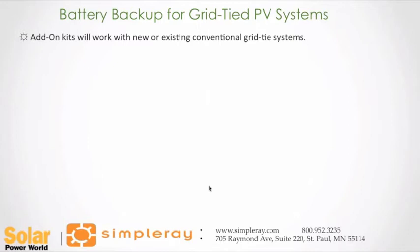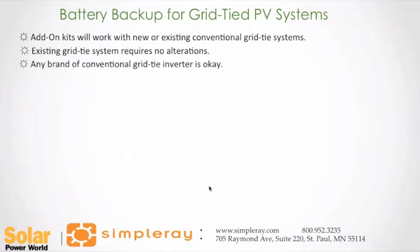So these add-on kits will work with new or existing conventional grid-tied systems. Doesn't matter if it's a brand new one going in or if this is something that's been in place for years. You can go back and retrofit these. You don't have to do any alterations on the existing grid-tied system. Okay? The PV array stays the same. All the wiring going to the inverter stays the same. And any brand of conventional grid-tie inverter is okay with these systems.